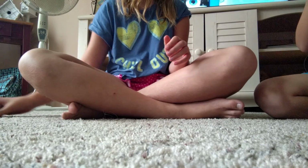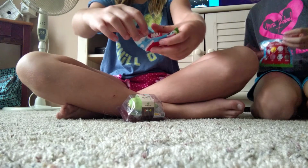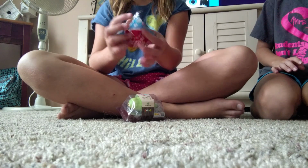So yeah, I really don't want to get the panda. So I'm just gonna open my mochi seal. Gonna open this real quick, guys. We're gonna close our eyes while we open it. Wait, but I'm saving the mystery for last.